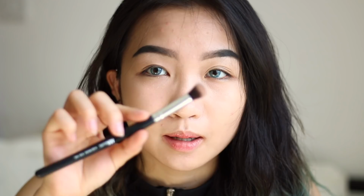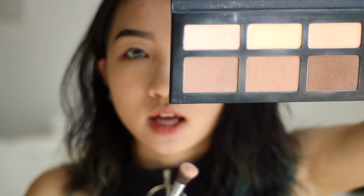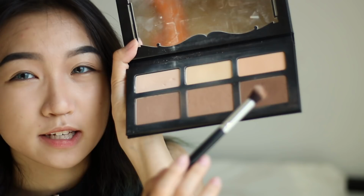Now I'm gonna use a big blending brush and then use this color to contour my nose. Oh, by the way, this is the Shade and Lights palette by Kat Von D. It's so good. I really recommend it. I usually use the darkest shade to contour this bit under it. It kind of gives the illusion that my nose is actually high, but it's not. So, such a sad life.